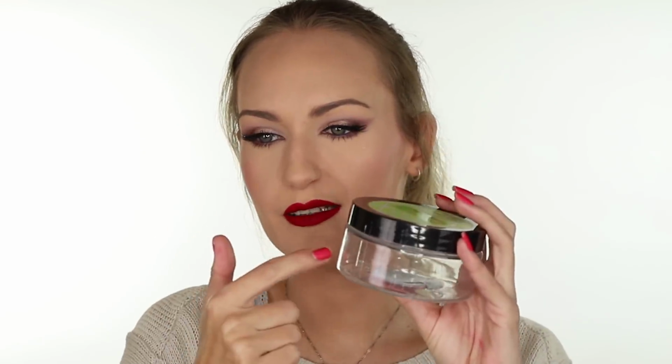I also really like the formula. This is a memory jelly, so you might scoop some out and you'll have a little hole in the layer of product, and it will smooth itself out really quickly. It's a really cool product. It foams up really nicely, doesn't dry out my skin. I loved it. I do have another one of these in a different scent, and I would buy this again. It was fantastic.